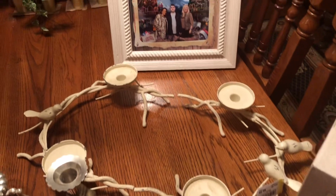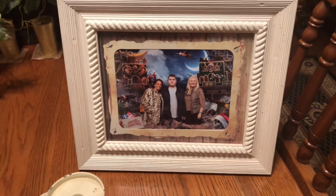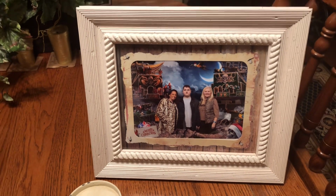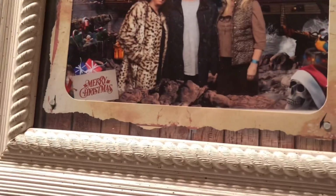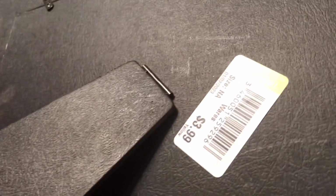So another thing I wanted to show you, a friend just gave me this picture, and this happens to be my friend and her son, Xander. We were together this weekend, and this was a picture that we had taken together, and she gave it to me today, and I was like, well, I need a frame. And I came across this frame, and I thought that it would fit the picture. It sort of has that rope look, and I paid a whopping $3.99 for it, minus the discount.